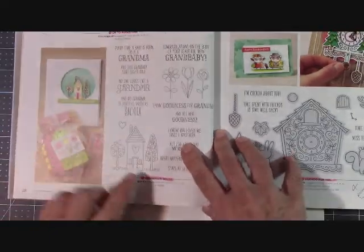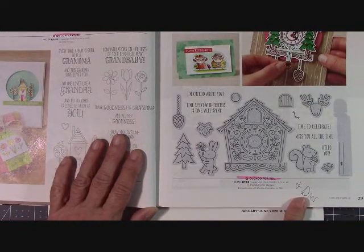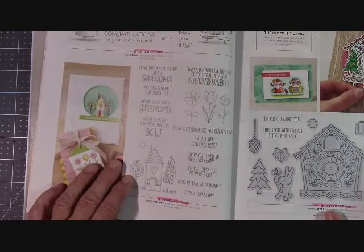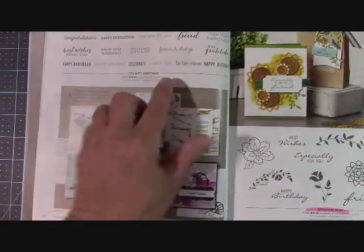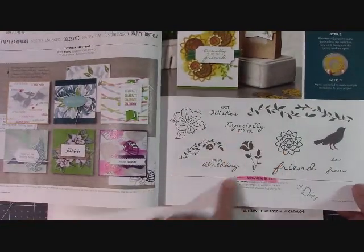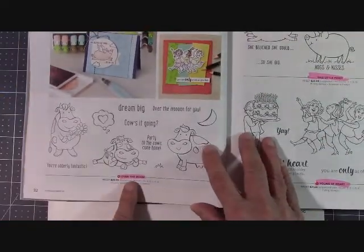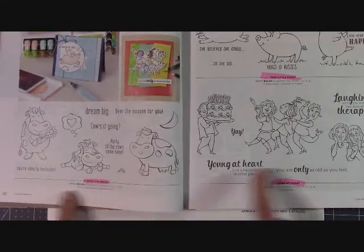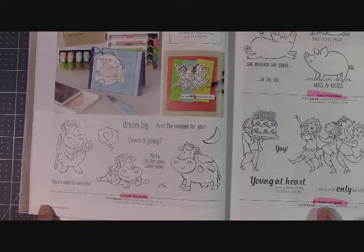Everything on both these pages, 28 and 29, is retiring. On to Adventure, Grandma's House, Cuckoo for You, and the dies are retiring. That was so much fun to make. I really had fun with that. Very interactive. Itty Bitty Greetings is staying. Botanical Bliss is retiring, and the dies are retiring. Over the Moon, This Little Piggy, and Young at Heart. Both these pages, 32 and 33, are retiring, these stamp sets.